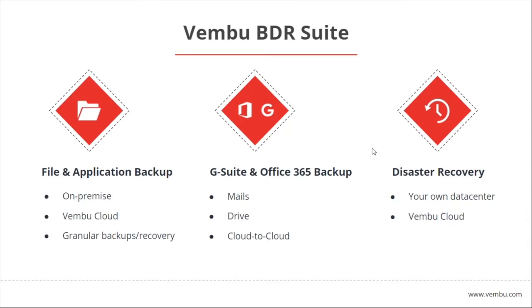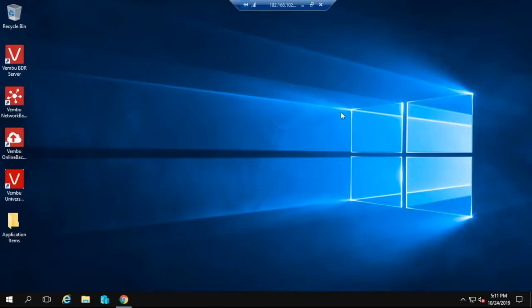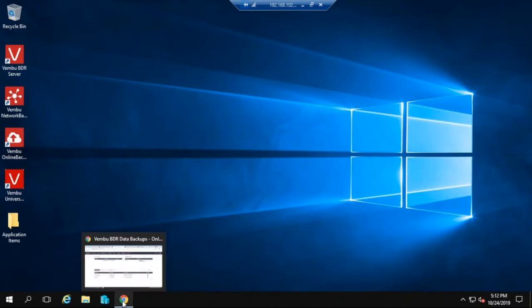So what we'll do now is go to the live demonstration and see how it works. I hope you can see my screen. This is one of my servers where I have installed the BDR application. I'll start from the installation. Installing the BDR server is pretty simple.